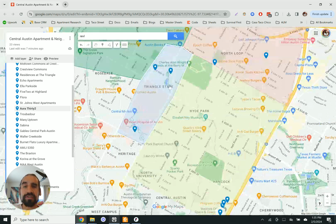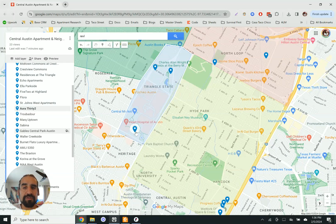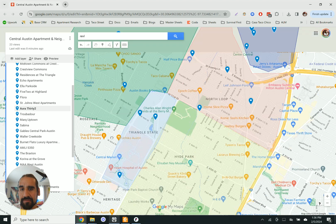So here in the Triangle Zone, you have Gable Central Park, which is right by the hospital here. It's more flanked by commercial stuff. Central Market, just a side tangent, is my favorite grocery store in Austin. It's got great stuff. If you're a cook like me, this is a great place to get really high end food. A lot of interesting stuff.